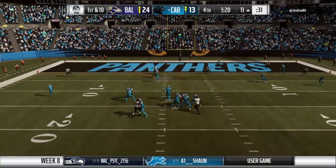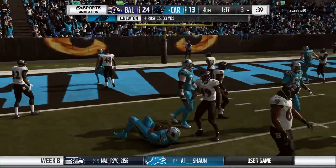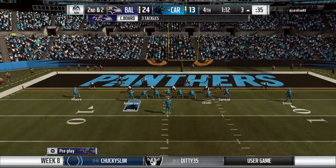On first and 10, Newton. Stepping up, he'll try and run. And he'll be brought down here at the 3-yard line. He'll get 8 on the scramble there. It'll be 2nd and a couple.